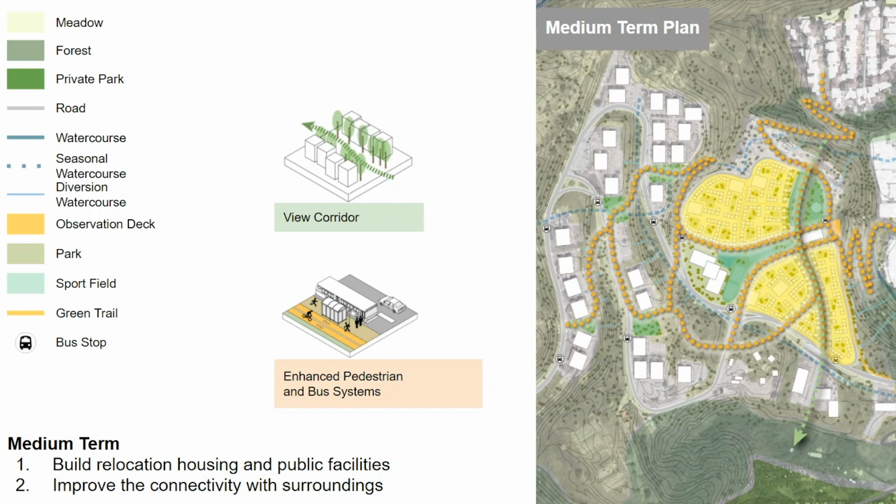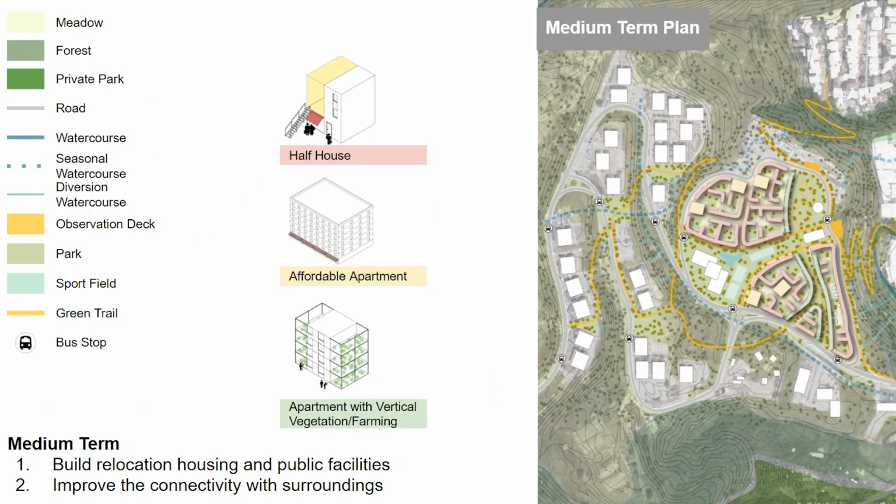The pedestrian system is drawn as orange dashed lines. It connects the area as a whole. The map demonstrates the location of housing typologies. It will be able to relocate 2,000 residents here. Around 300 households will own the property.